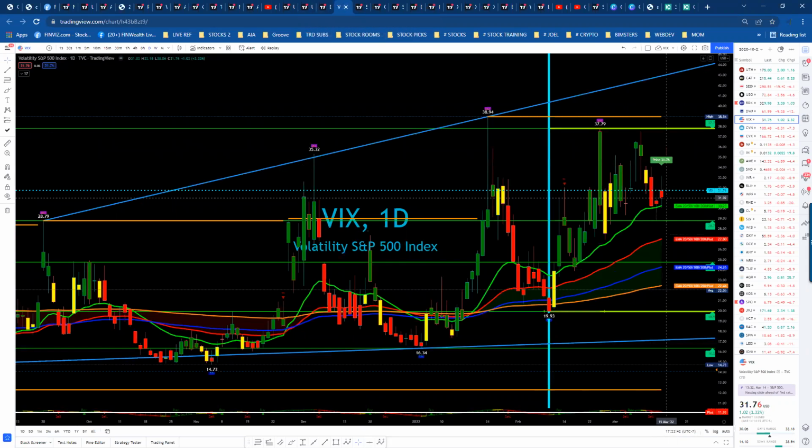The VIX is sitting here, pretty well flat, a little elevated above the 20. Not good. We need this below the 20 moving average. If we break below this 30 level, we'll start to work our way to where the market continues to rally. If not, we could possibly be flat tomorrow, or if we get a spike in the VIX in the morning, could we have a down day? Tomorrow's turnaround Tuesday, as they call it. A lot of times, the market will do the opposite.